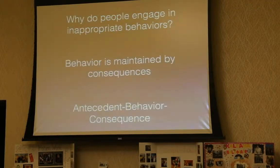Why do people engage in inappropriate behaviors? Well, there are many reasons, but behavior is maintained by consequences. And I think we often fixate on what the behavior is instead of thinking about why the behavior is happening. For example, you might say, oh, my child is throwing up, or my child is running away from me, or he is aggressive toward his sister. And really, the actual behavior doesn't matter. What matters is what is maintaining that behavior, because that is what we need to address. That is how we're going to stop these negative behaviors.